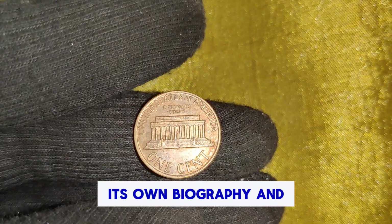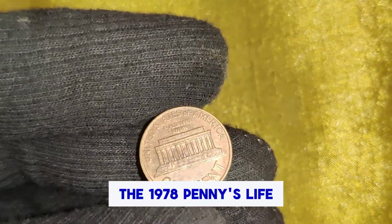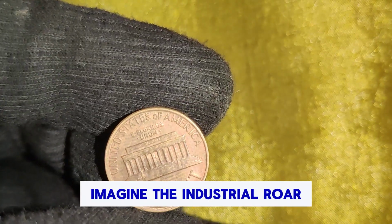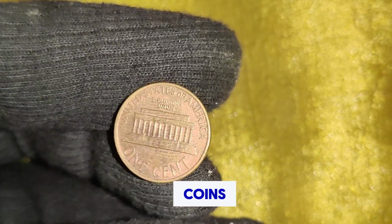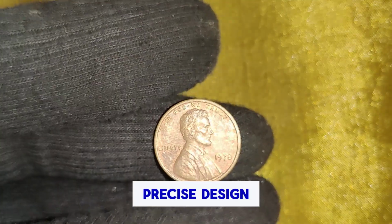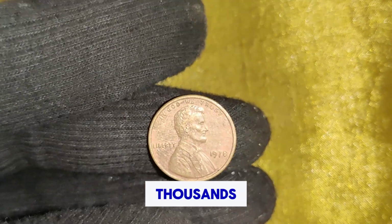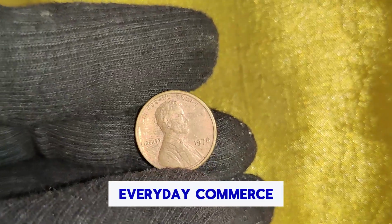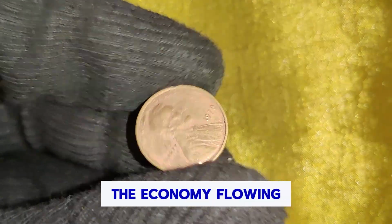Every coin has its own biography, and the 1978 penny's life begins in the vast halls of the United States Mint. Imagine the industrial roar of presses stamping blank planchets into coins, each strike creating a precise design, each piece rolling off the line by the thousands. At the time, these pennies were meant for nothing more than everyday commerce, small transactions that kept the economy flowing.